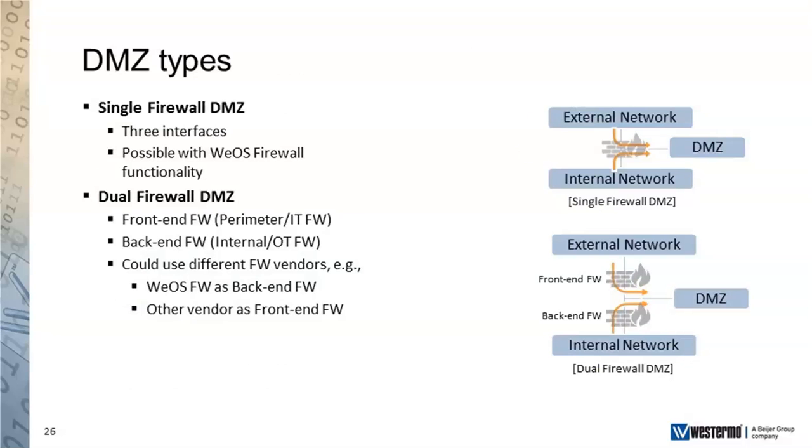Then to really look at how you can build your DMZ, there are two types of DMZs. One is where you use a single firewall. In this case, this firewall needs at least 3 interfaces, one for the external network, another interface for the internal network, and a third interface to the DMZ. And this is something you can build with a WEOS device running software level extended.